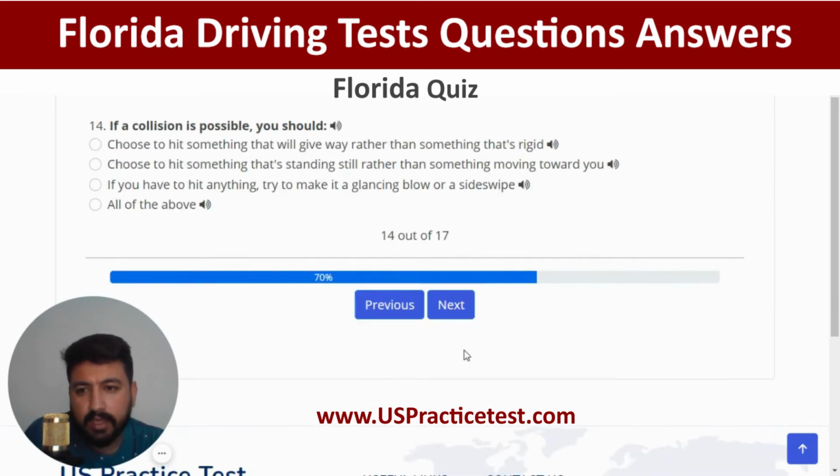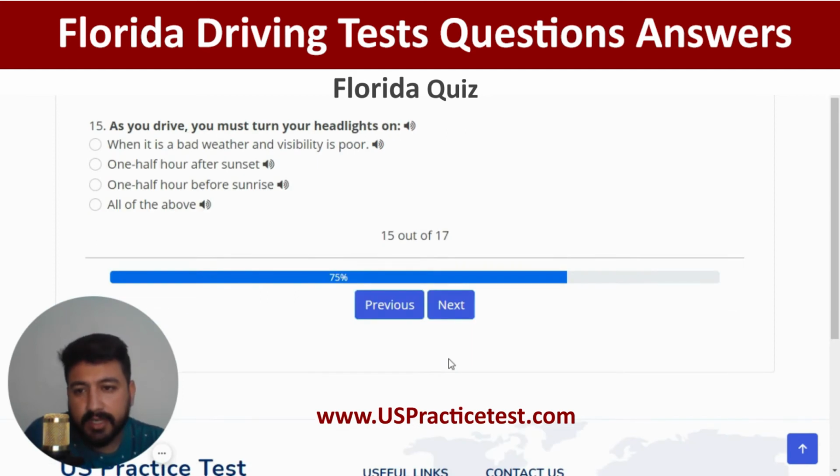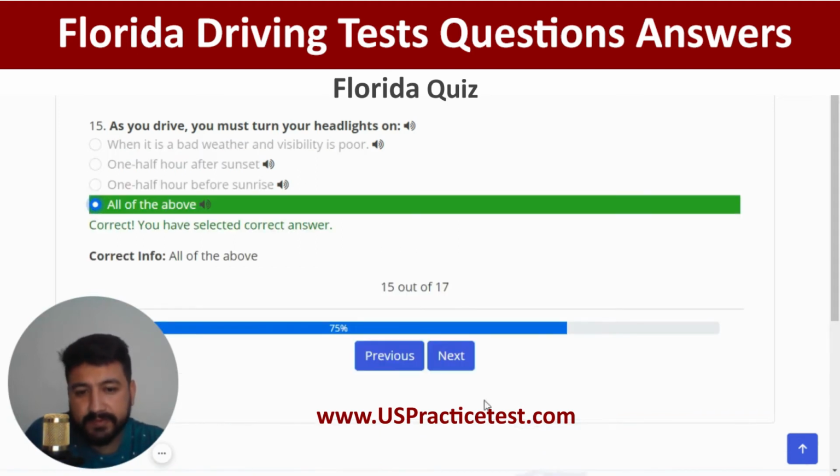Correct, and next. If a collision is possible, you should. The right answer is all of the above, which is the fourth one. So I'm going to click on the fourth option. Correct, and next. The third last question is as you drive, you must turn your headlights on. So the right answer is all of the above.